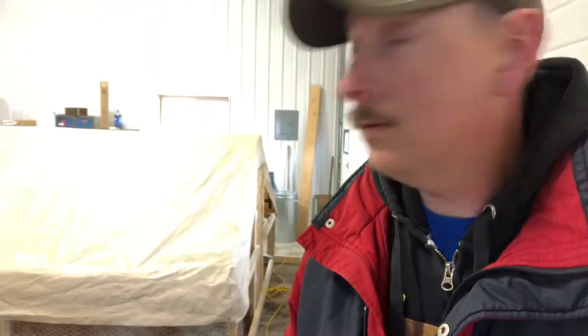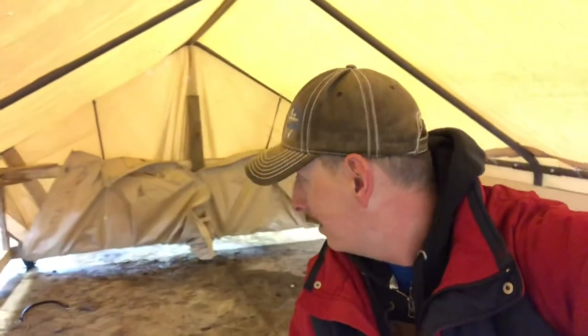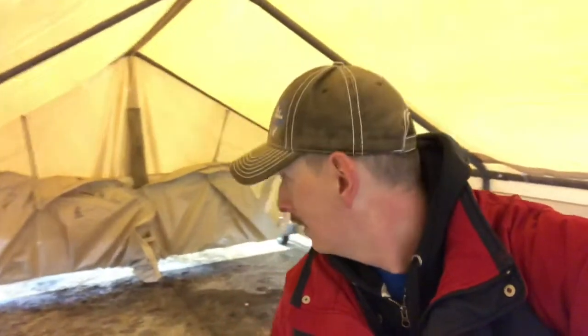But for now, yeah, this project is coming along pretty good actually. I think we'll get the roof on. The door's on, wheels are functional. There's literally so much room for activities in here. I don't know what we're gonna do with 30 chickens in here. They could officially have a dance in here.